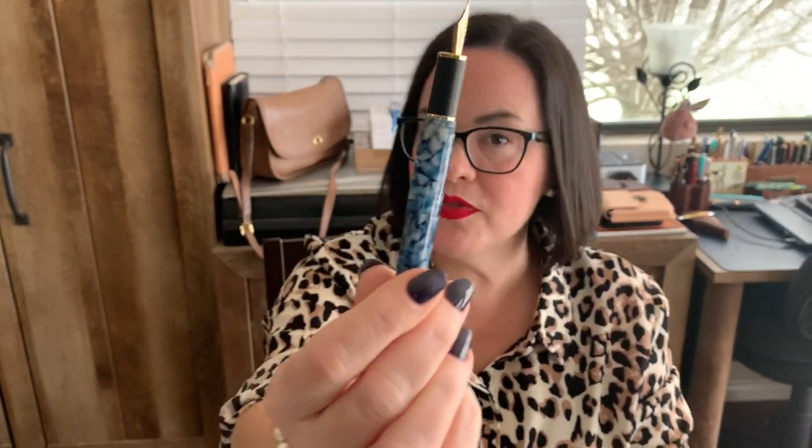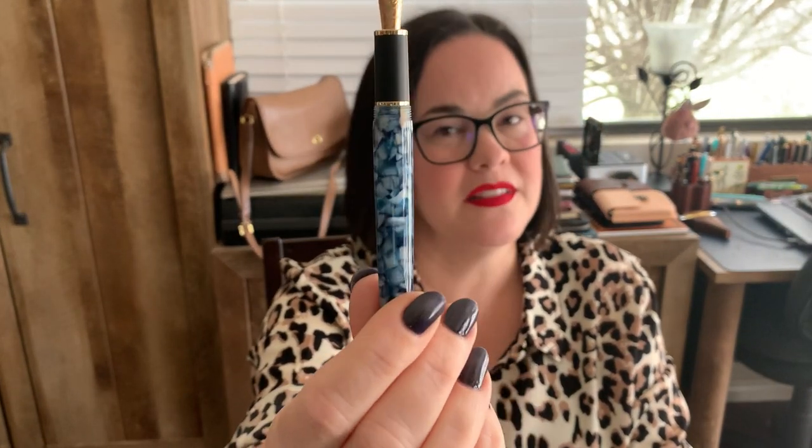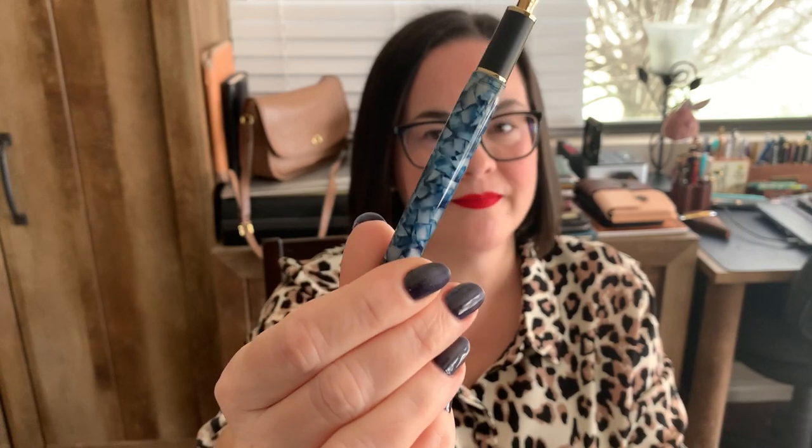So, the name of this resin is called Sapphire Stone Pearl. It is a lovely resin. It's gorgeous. I love that color. So let's see, does it come with a converter? Yes, it does. Awesome. Cool. I like that. It also has an O-ring here. So if there's any type of mishaps that happen underneath here, we'll prevent a big gross mess from coming out.